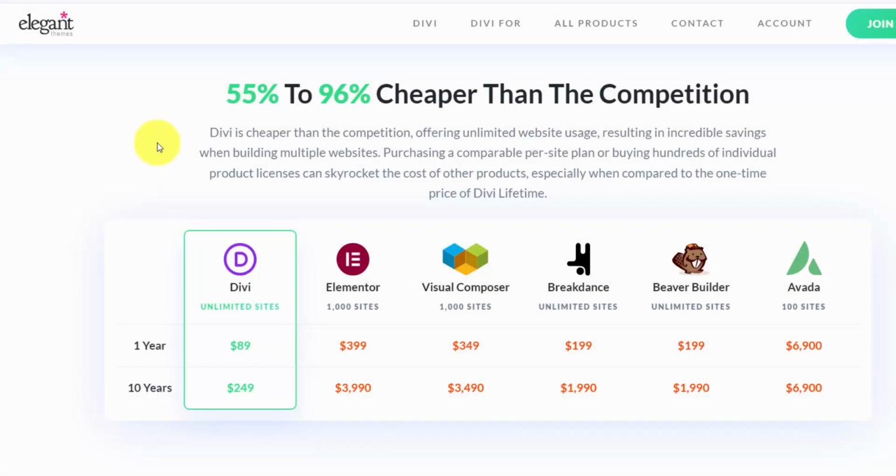So if you look, they created this handy chart here, which instead of giving you the 1-year cost under companies that just do annual plans and don't have a lifetime option, they extrapolate that out to 10 years to show you what you're going to pay versus these other popular page builders, which some of these didn't even fall into that top 10 list. But you can see Elementor over the course of 1 year, it's $399, and 10 years, it's almost $4,000 versus, again, $249, which is a great price.